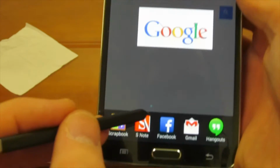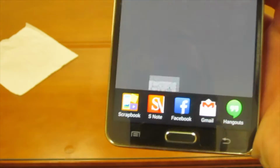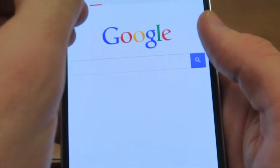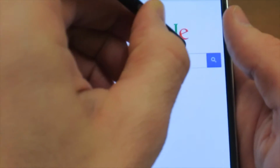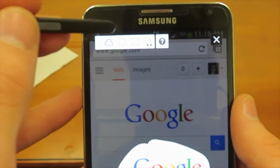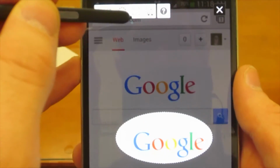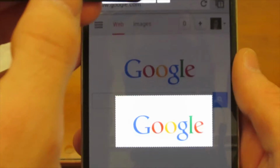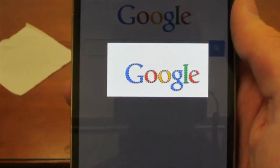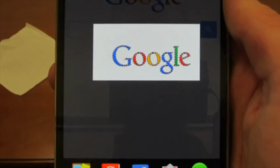And then let's share it with S Note. And then it'll just pull that portion. Oh, I didn't mean to put that. Darn it. Not S Note. Let's try this one more time. You circle it. You can either choose the circle, again, the box, or the magnet. There we go. It pulled the whole thing. Terrific. So it's pulled everything in the Google.